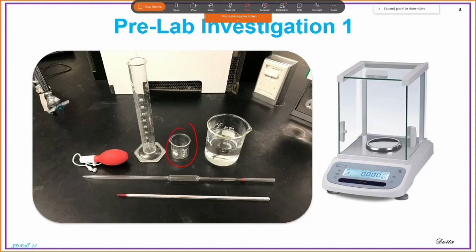So you take this beaker and you put it in the balance. Now the balance has 3 doors: 1 door, 2 door, 3. You can use any of them to put your beaker on the pan. The beaker has to be an empty beaker. If the display is not 0, you just press the button here. T means tare, to make it 0. But make sure that all the doors are closed. This is closed, this is closed, this is closed.